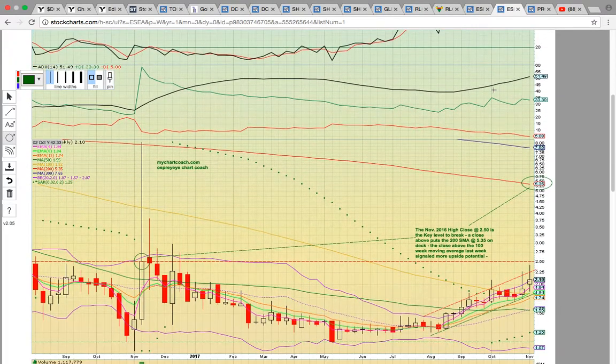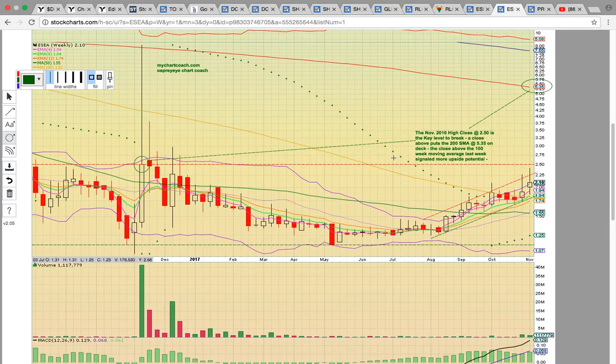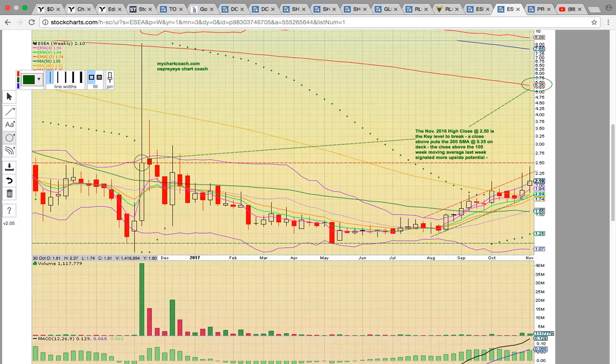We showed this to you in our last video, and I want to show you again how the close last week above the 100-week simple moving average at 182. That's the gold line. Notice how the candle last week closed above it for the first time. Notice how for 5 weeks in a row it was trying to break that level, and then it finally did last week. That was the signal that it wanted to head higher. So now you have the nice push here.